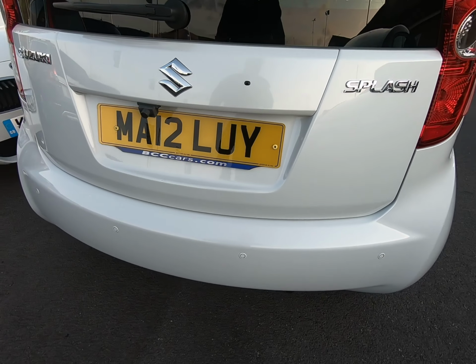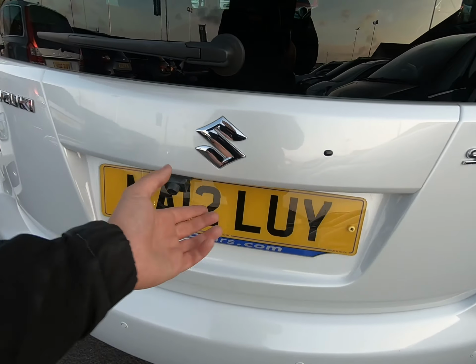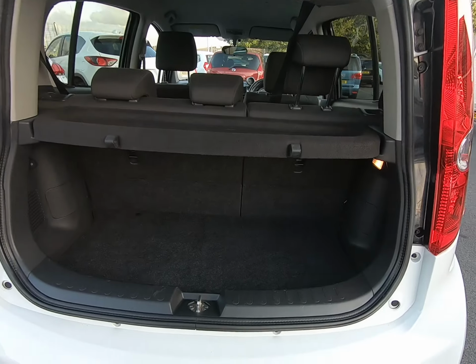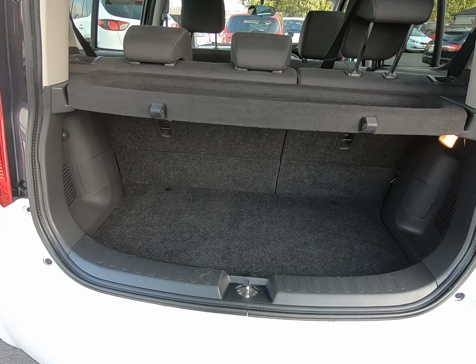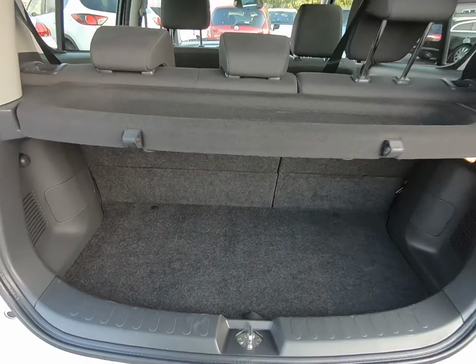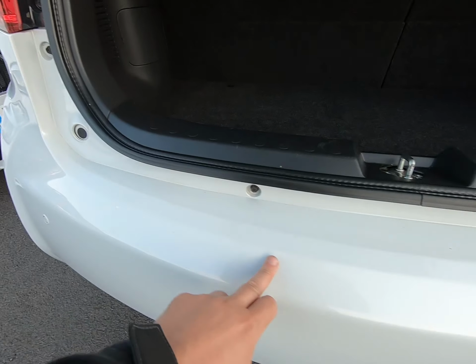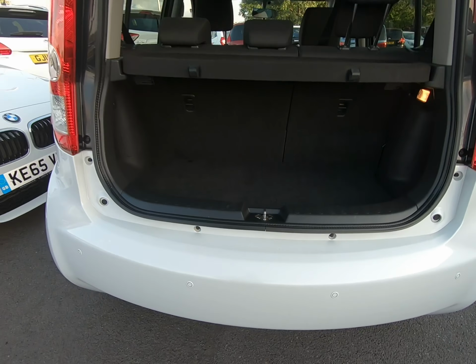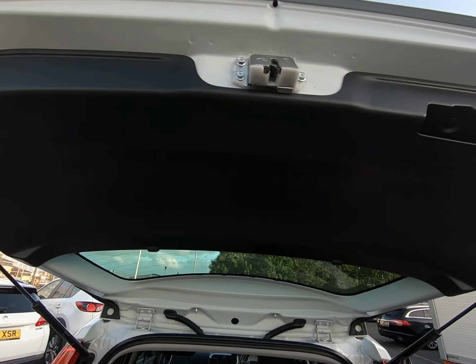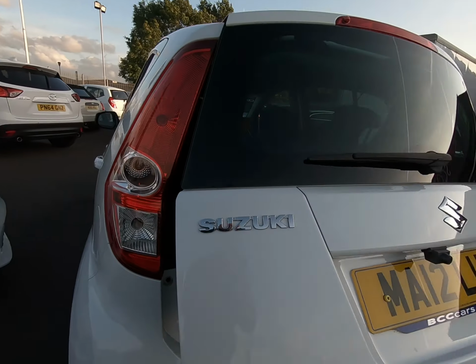Does have the rear parking sensors and the rear view camera. All the luggage compartment nice and clean, parcel shelf is present. No sign of any luggage rash at all to the rear of the bumper. No scuffs to any of the plastics on the upper tailgate either.